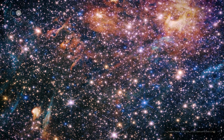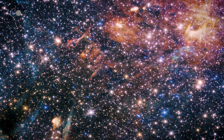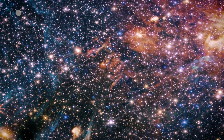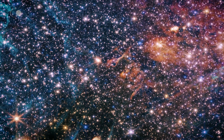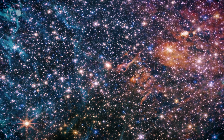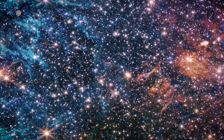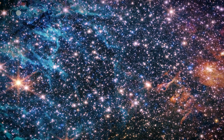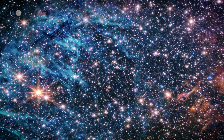In this image, we can see around 500,000 stars and clusters of protostars, i.e., stars in the process of forming, or if you like, baby stars, and all in a volume about 50 light-years across. One of these protostars is particularly massive, with an estimated mass 30 times that of the Sun.